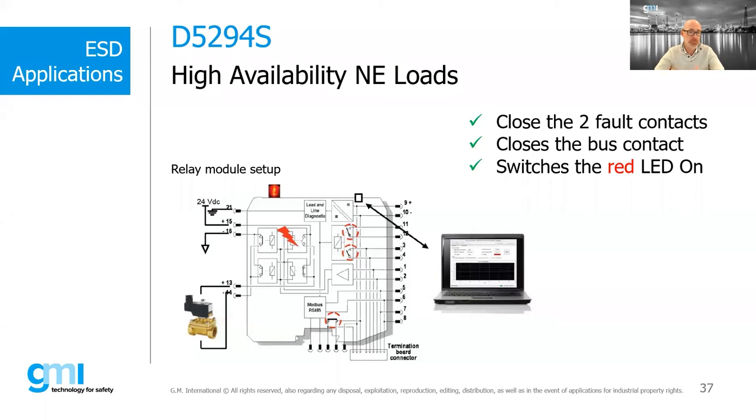In this condition, the smart relay constantly monitors the power supply voltage of the valve and the current that circulates in the coil of the load. In this way, it's possible to monitor every slightest variation in the state of all of the relay load loop. And also in this case, the smart relay helps and extends the diagnostic capability of the safety system.